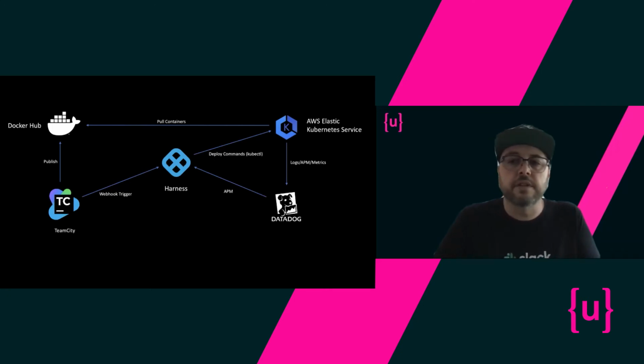Obviously, from this picture, you can see on the left here, we settled in on Datadog as our logging, APM, and infrastructure metrics tool, and started pumping some of that APM back into Harness for some basic CV. And even at the time, I think we were using their Service Guard 24/7.